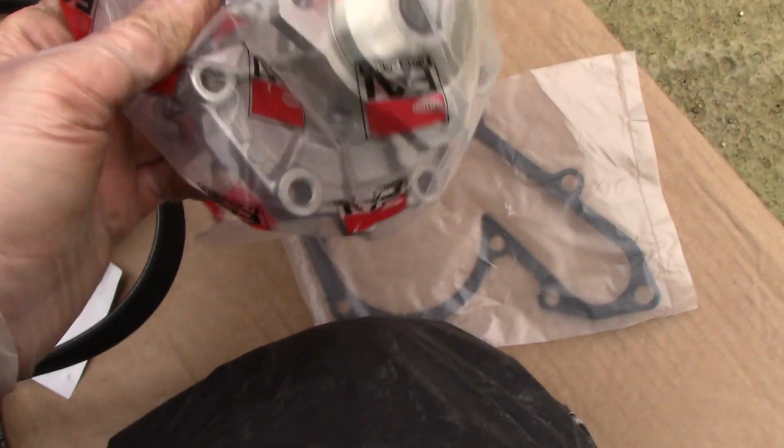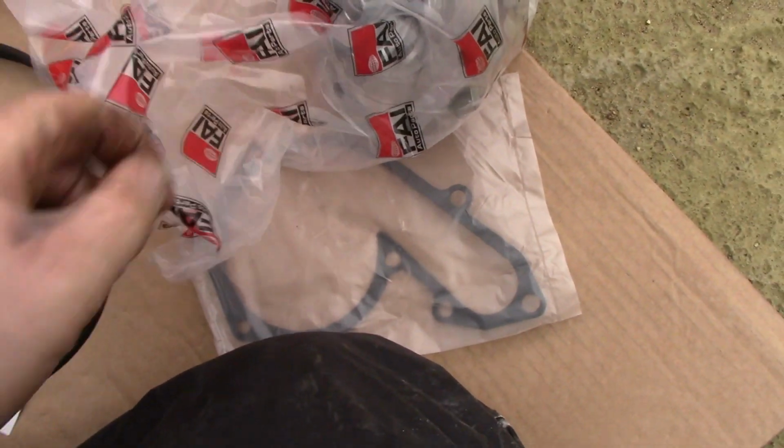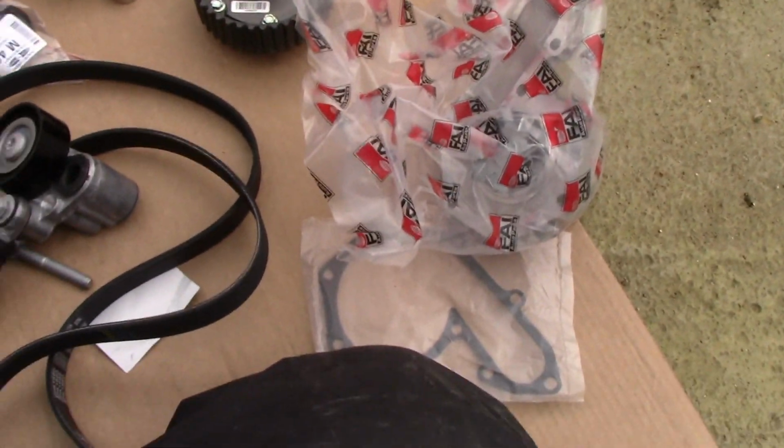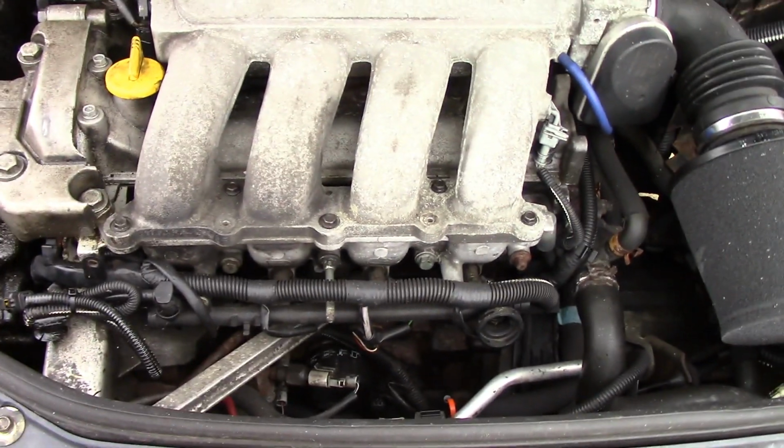So that's that. Water pump, not much to say, standard water pump. Again, they just wear out, get rusty, get inefficient, so it's good to change them. It barely costs anything. One good thing about Renaults, if you're ever thinking of buying one, is they're good cars, no bones about it, but parts are so cheap, they basically pay you to drive them.